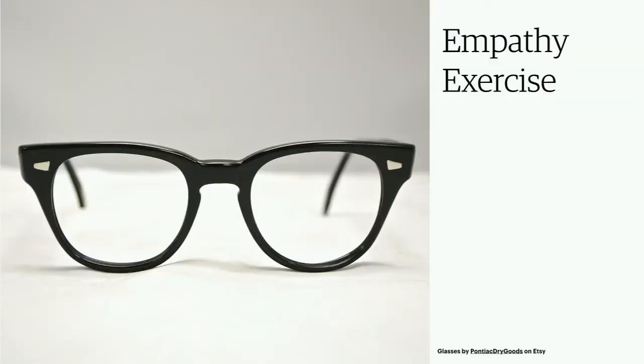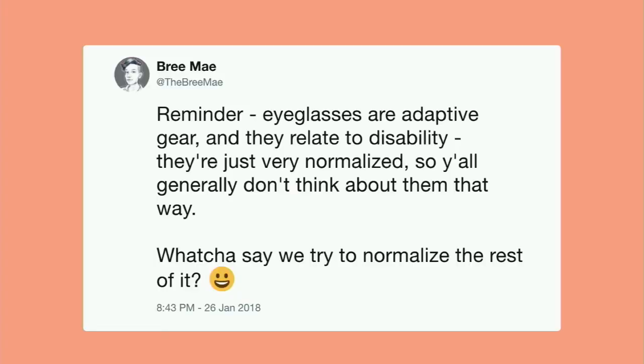So first, to understand how important accessibility is, we're going to do a little exercise in empathy. How many of us wear glasses or contacts? Whoa, that's a lot. Yeah, so nationwide, about 60% of the population wears glasses. And congratulations, we are assistive technology users. We have these glasses that allow us to see properly. But we don't think of ourselves as having a disability because glasses are such a normal part of our culture.